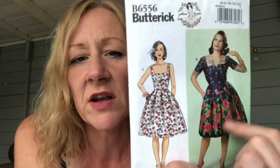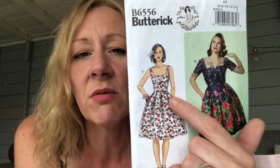I've also got Butterick B6556. Now, this is the pattern that I was mentioning in my fabric haul video, the previous video, with the square neckline. I really love this square neckline with the notch detail out, and I just think that's really pretty. And it's not my normal silhouette. I know this style suits me, but I always feel really quite overdressed, even if it's in an informal fabric. So but I just think that's really pretty.